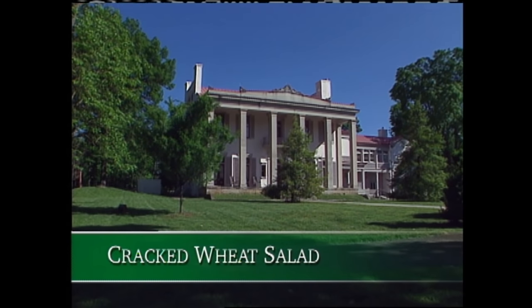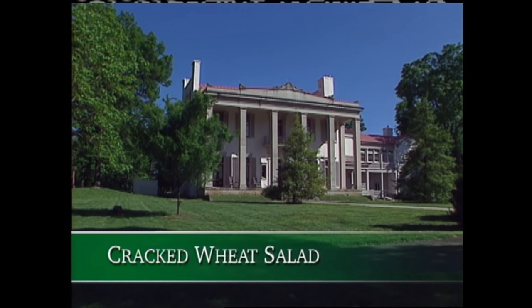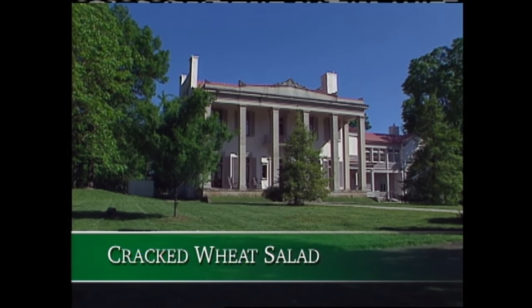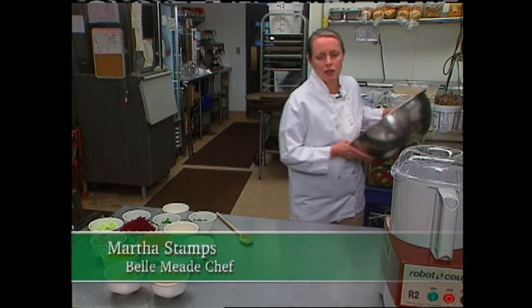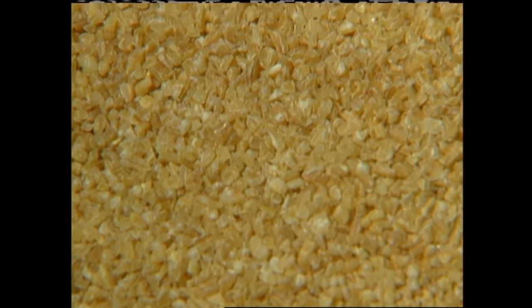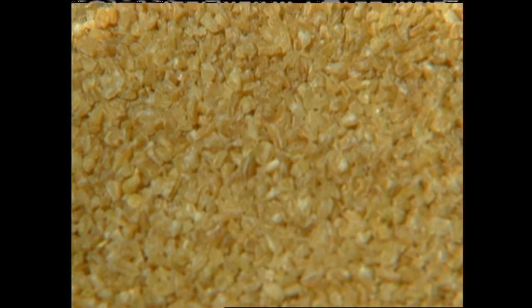You know, I really enjoy collecting recipes from all of my travels. And while I was at Belle Meade, I stopped by the kitchen at the plantation to see Chef Martha Stamps. Okay, this is one of my favorite salads. It's a cracked wheat salad. Cracked wheat you may have heard of as tabbouleh.